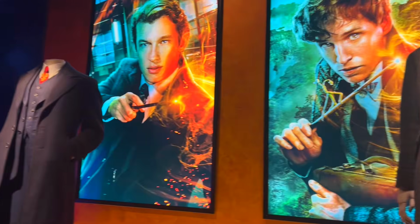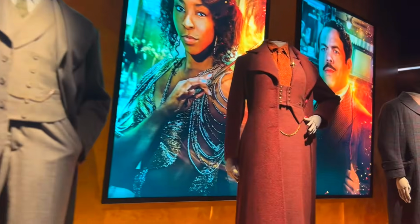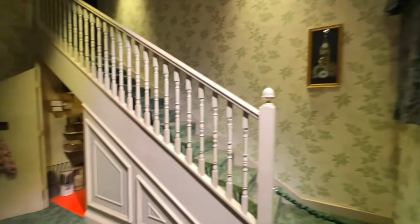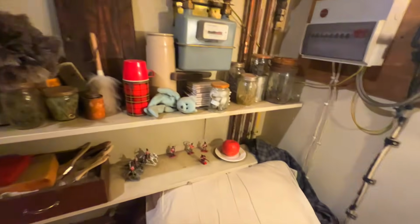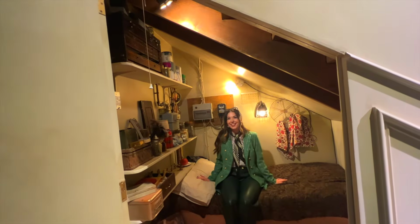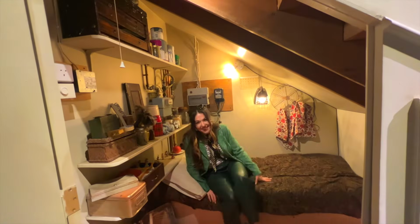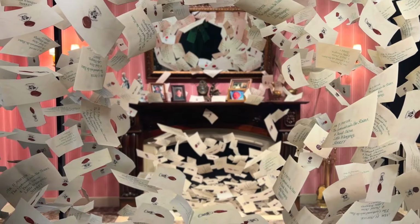Last but certainly not least, the Wizarding World area of this tour is so cool. Now, they didn't shoot any Harry Potter here, but they really have some fun interactive things going on, like going into Harry's little cupboard under the stairs. Oh my god! It's Harry's room! I wish I had a place like this to hide in my house. Right. They also have this great forced perspective photo op when Harry gets his letter.